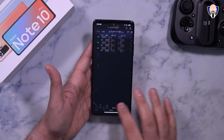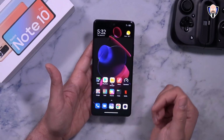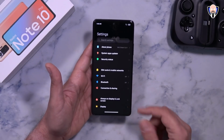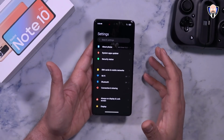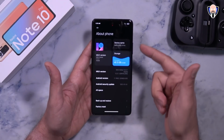So depending on where you are, you're going to be able to get good experience. Mentioned to you also Android 11 on top of MIUI 12. So of course, we're going to be getting all of the optimizations of MIUI 12. No word yet on MIUI 12.5, but I'm imagining that will be coming very soon. So if you go on the About phone, we'll see it right there.